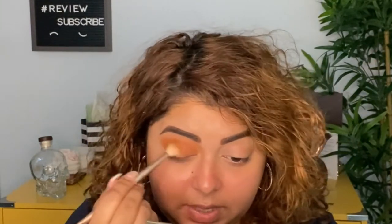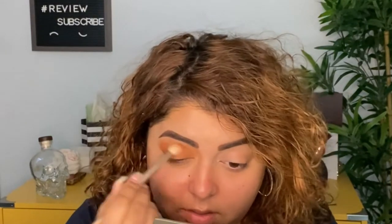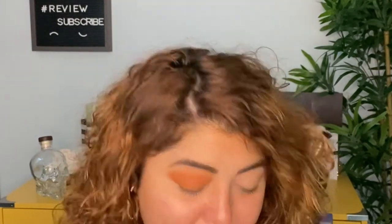Next, I want to go with Frankenstein, which is the orange from this eyeshadow palette. And very, very easy to blend. Look how beautiful it blends with the other shade. So the only thing that I would have to say negative about these shades is that they're a little bit not as intense as I would think they would be, but they are very beautiful, very blendable as well. So here we go. Very, very, very nice so far.